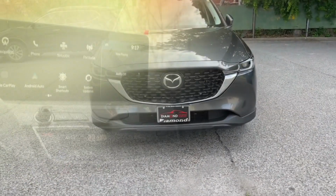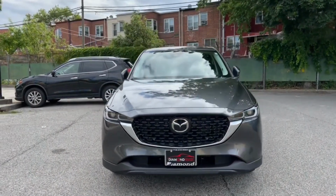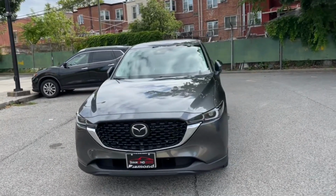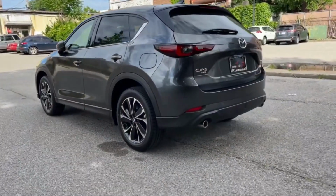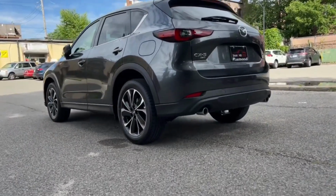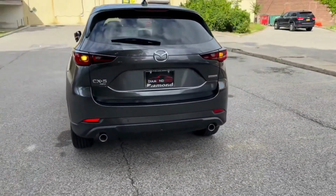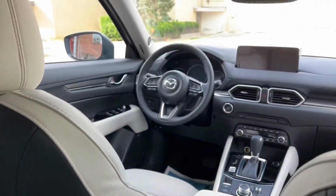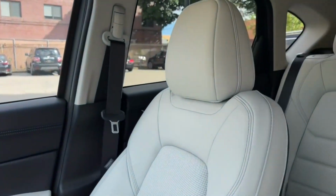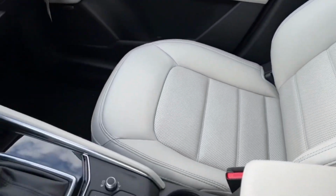The Mazda CX-5 is the SUV for drivers who still want excitement behind the wheel. Available with a turbocharged engine producing up to 256 horsepower, it delivers sports car-like acceleration in a practical, compact SUV. Even with that kind of power, the CX-5 maintains efficiency, reaching up to 31 mpg on the highway. Handling is sharp and precise, making it one of the most engaging SUVs to drive in its class.